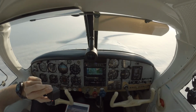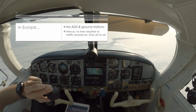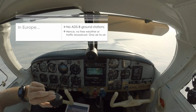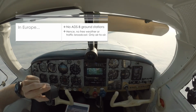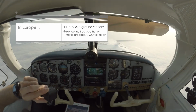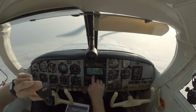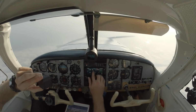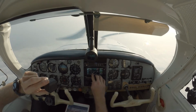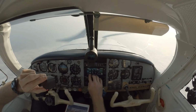So we do not have weather transmission via ADS-B like the guys in the US, but I can still receive traffic, not from ground stations, because we do not have ground stations, neither for traffic nor for weather, but I can receive other traffic in the air directly. And this information is forwarded from the transponder to the GTN. You can check out the traffic page. Yeah, there we see a traffic behind us descending. And yeah, that's quite a nice feature.